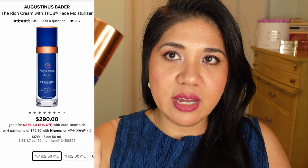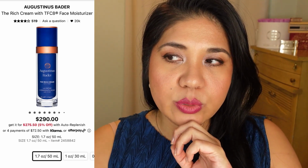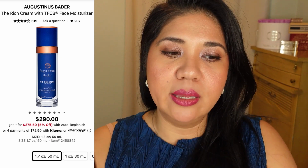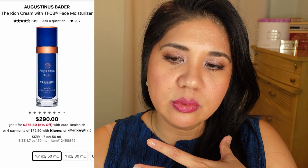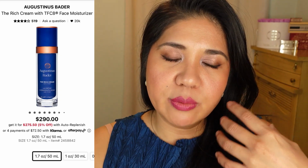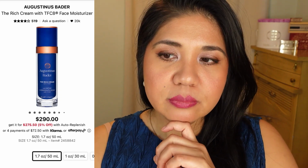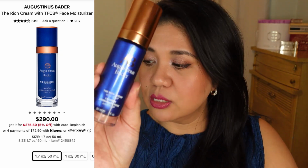I have not found anything as good as this. And I think I've tried almost every high-end lotion or face cream that they have, at least at Nordstrom, that has not, you know, I can't have scent on my face because of my rosacea and sensitivity. So this doesn't have a scent, and this is a good one if you can afford it. So we're gonna move on to makeup.